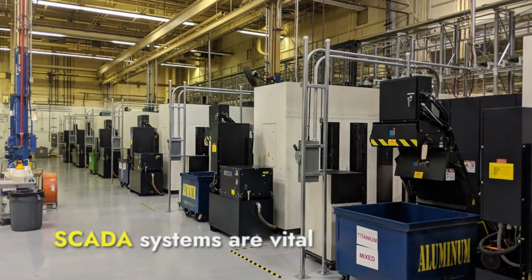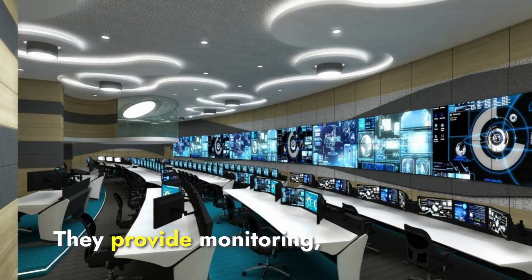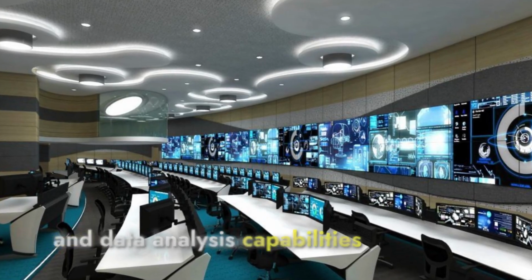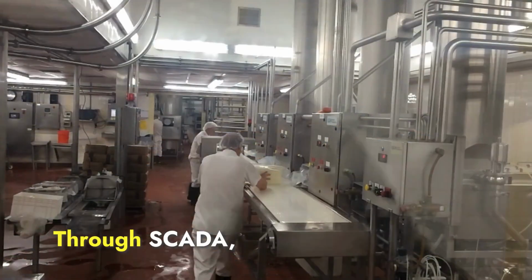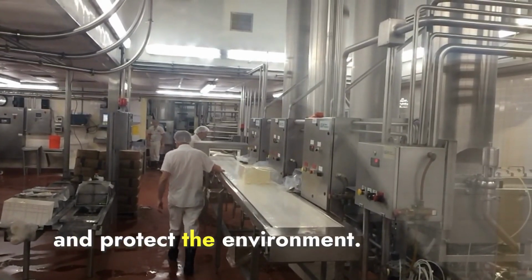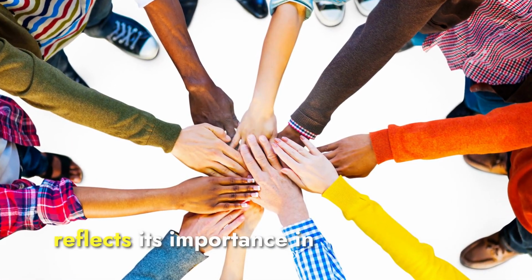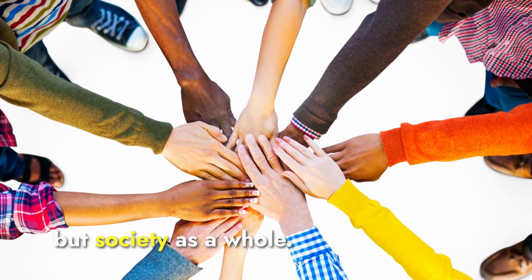In short, SCADA systems are vital for modern industries. They provide monitoring, control, and data analysis capabilities that help businesses operate safely and efficiently. Through SCADA, companies can ensure that they meet customer demands, maintain quality, and protect the environment. The reliance on SCADA technology reflects its importance in supporting not just businesses, but society as a whole.